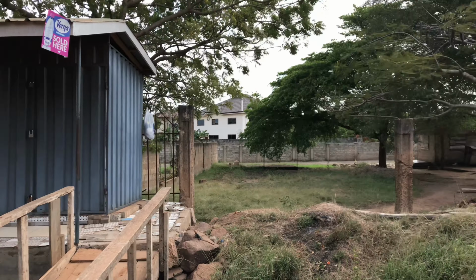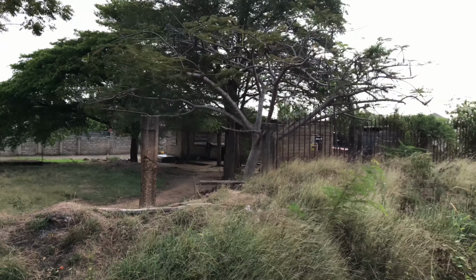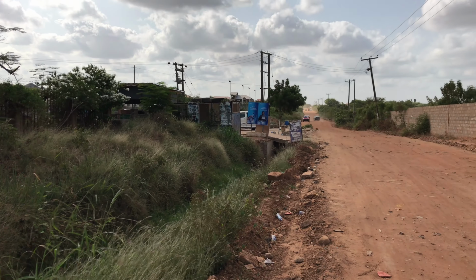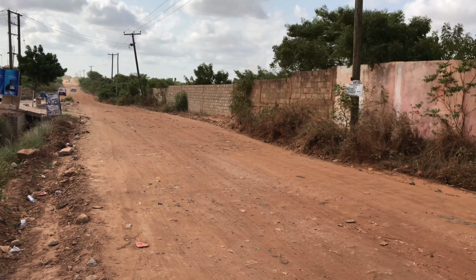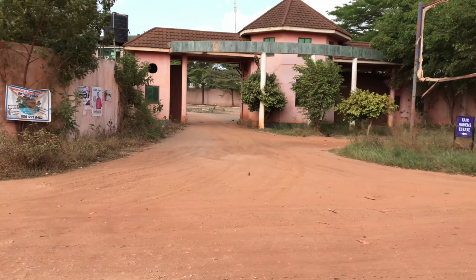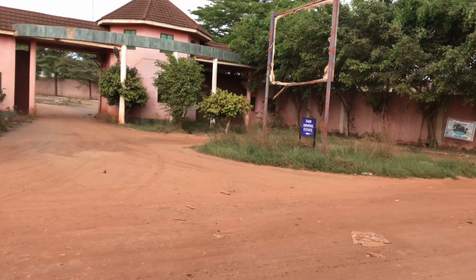So we are right here at Fair Haven Gate area. So I'm gonna take you around this place. These are some of the houses. I'm gonna take you around the place here, inside the gate, road inside, for you guys to check and see everything.